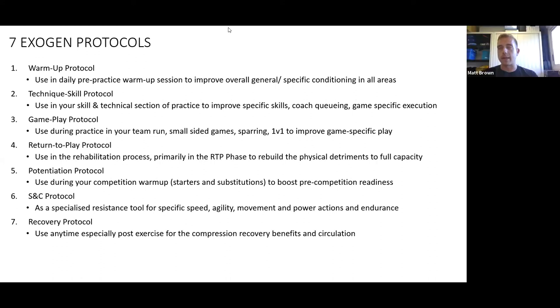Yeah, exactly. And then once they kind of get back to a level of equality, you can then load both sides again and get them back to above the baseline level before the injury occurrence. Because by doing that, again, you're minimizing any risk of the injury occurrence.